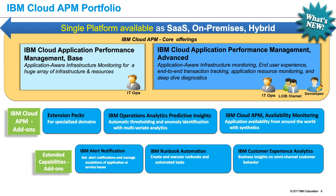The other extended capability is an offering called IBM Runbook Automation, which is, as the name says, where you could create and maintain runbooks, and you could have it so that if there is an alert or an event that gets generated from the APM portfolio, it can trigger the running of a runbook and generate automated tasks being executed as well from IBM Runbook Automation.